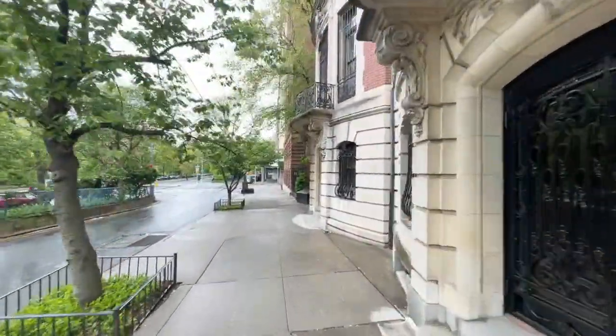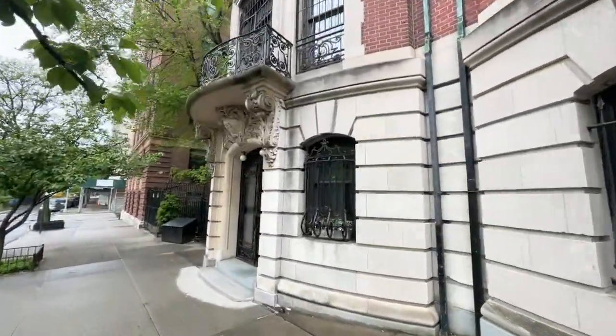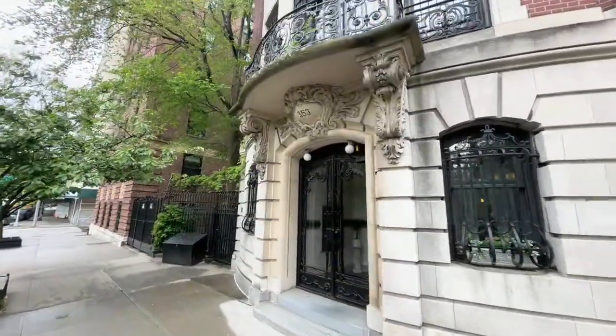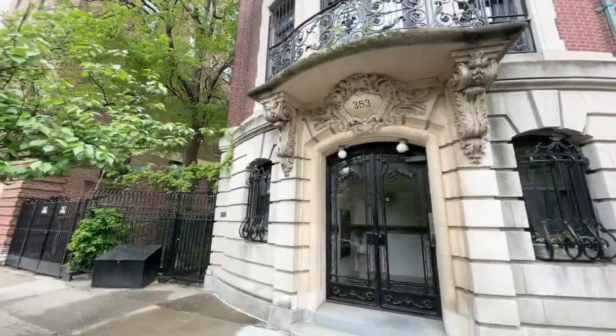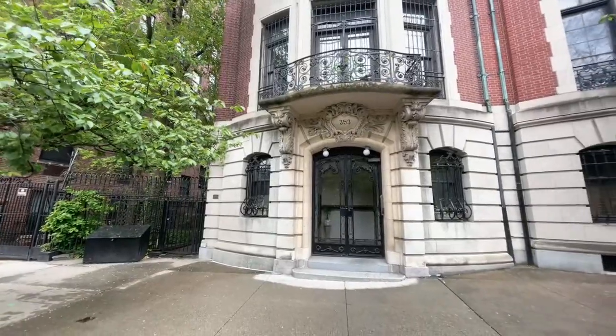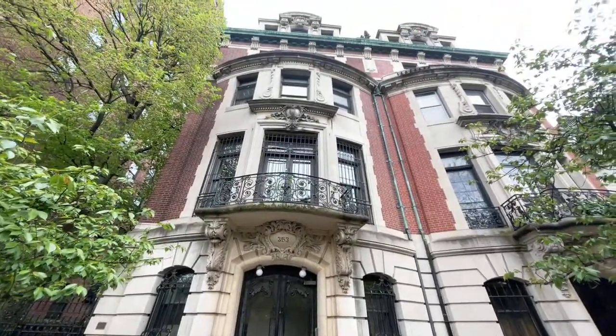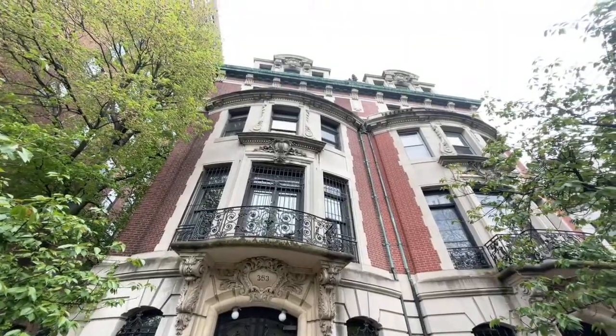We're going to keep on moving. We've got a little bit of walking in front of us. I wanted to research this building as well because I thought this was really pretty. And it's a historic space at 353 Riverside, but I didn't get a chance to do proper research on it.